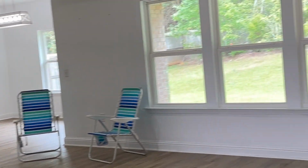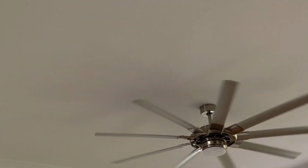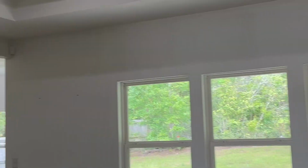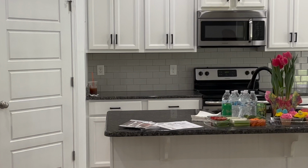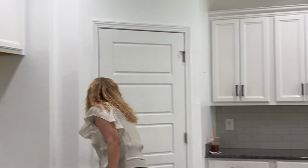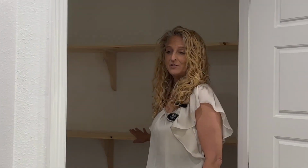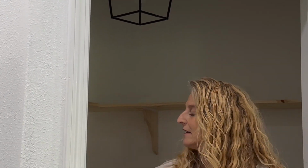I love this large open floor plan. Great for entertaining, double tray ceiling. Love the ceiling fan as well. Got the granite countertops and the white cabinets. And in the pantry, they added these beautiful shelves. So it's not those wire shelves. They have updated this, and then they've got a beautiful light in here as well.